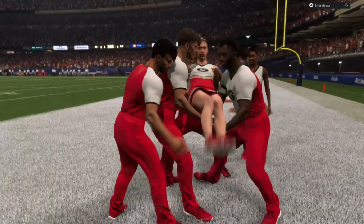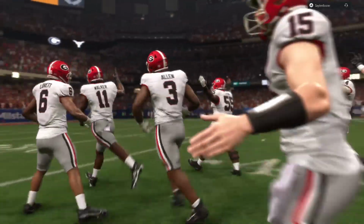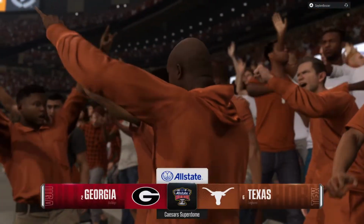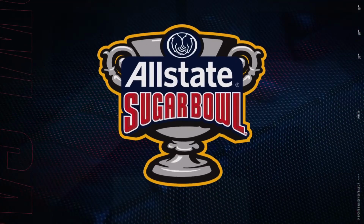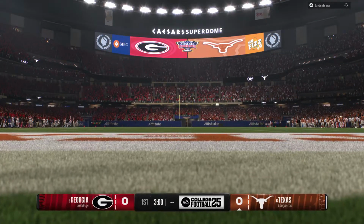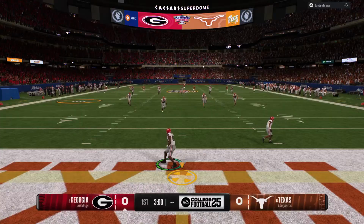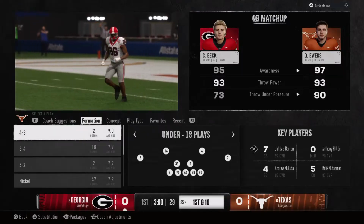For EA Sports College Football, I'm Chris Fowler, here in the booth with Kirk Herbstreit. I think we've talked long enough, Kirk. Let's get this game going. The Longhorns will kick this away to start us off. So no return here. He takes a knee in the end zone, and they'll begin the drive at the 25.